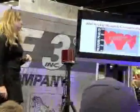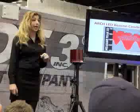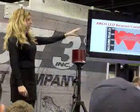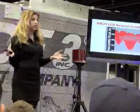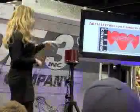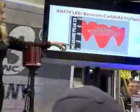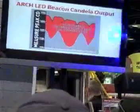Okay, so just how bright is this new beacon? Let's turn it off for a second and take a look at the raw data. What we have here is a side-by-side comparison that was made in our world-class photometric lab. This is how the new Arch LED beacon stacks up against what the industry has to offer as of right now. Over here you see the candela output, and on the x-axis you see the viewing angles.